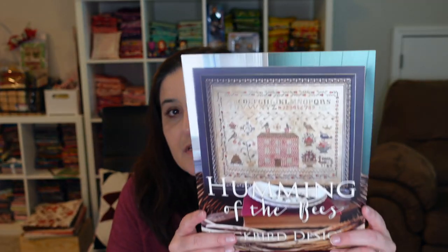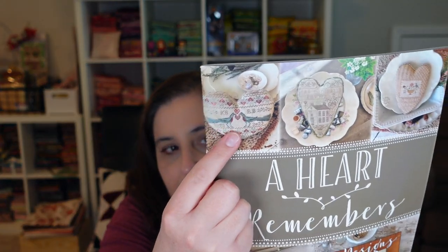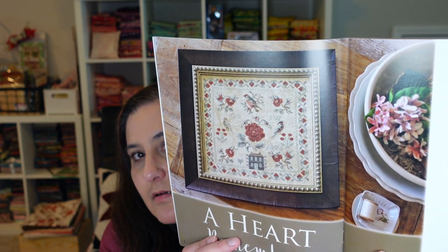All right, and then of course Blackbird Designs, The Humming of the Bees. I mean, this is just ridiculous how good it is. Come on. I can't even. Okay, and then A Heart Remembers. I mean, come on. I love this. I love this one. I love these ones too. These are great, but the one I really want to do first is this one. It is so beautiful. So I ordered that floss for it when I was ordering from Fire Poppies. I think I made another order from somewhere else. Oh no, I already got that order. Anyway, I attempted to kit it up as much as I could.